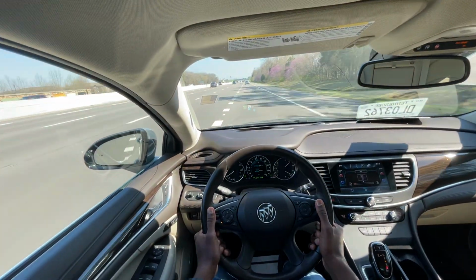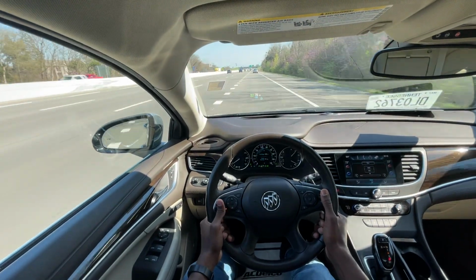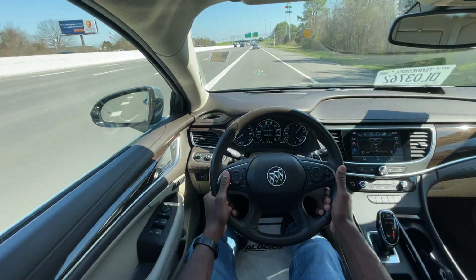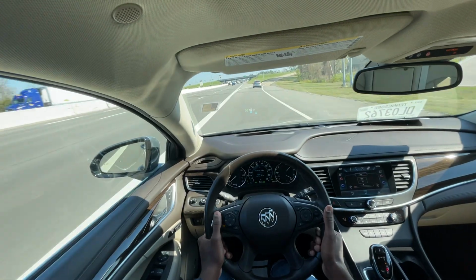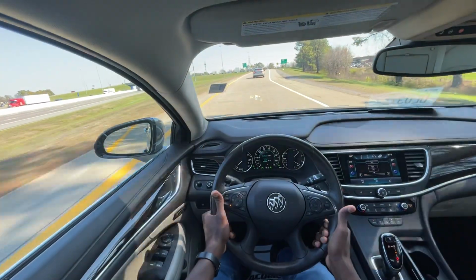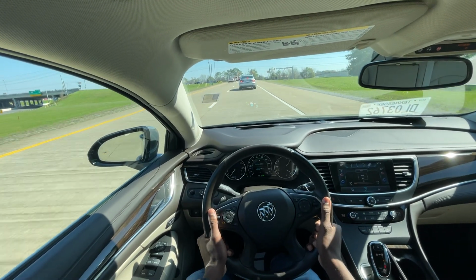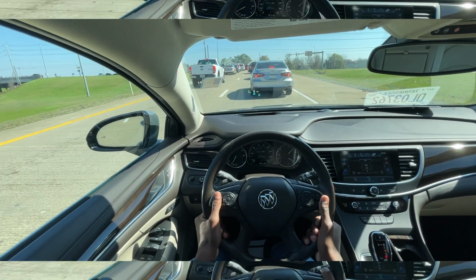Now I will say the ride is pretty good, but the 20s, especially on those low profile tires, you can feel the road. But I mean, the fuel economy is there. You're getting great fuel economy, close to about 30 miles per gallon, maybe a little bit better. And as you saw, this thing gets up, even with it being a front wheel drive car, pulls very nicely. And the overall driving dynamics, they feel like a Buick. Not necessarily numb steering, but it's not sporty either. Kind of is meant to give you that luxury feel.